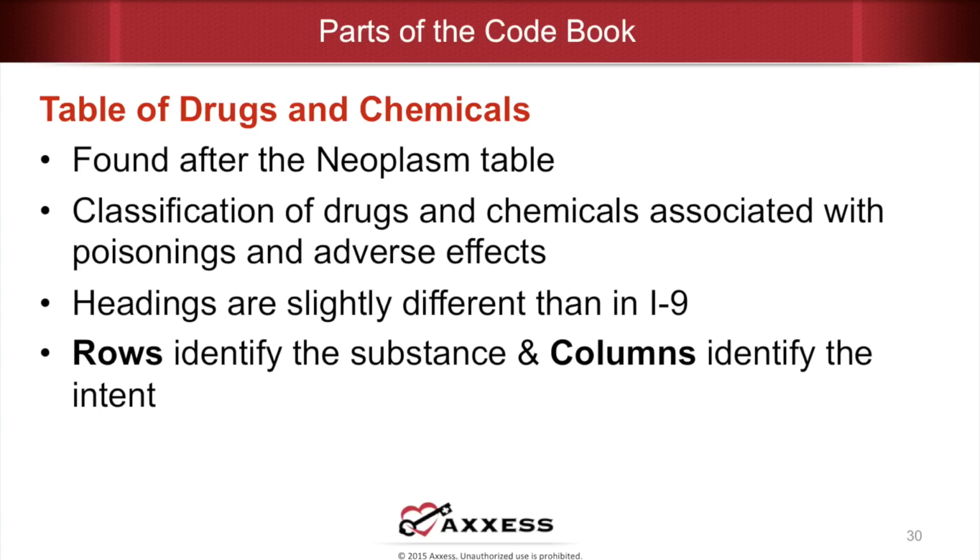Now, after the neoplasm table, you have another table, and that is the table of drugs and chemicals. We had a table of drugs and chemicals in ICD-9, but we seldom ever used it, and we're going to be using it a whole lot more in ICD-10. Again, it is found just after the neoplasm table. You'll notice on the top of the tables that there's a classification of drugs and chemicals associated with poisonings and adverse effects.